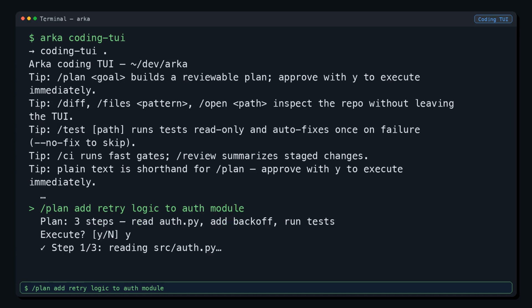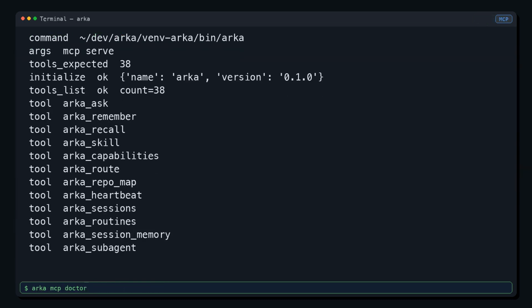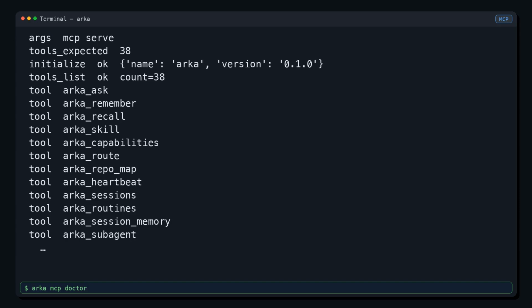For coding, launch arka coding, agentic development in the terminal. Plan tasks, edit files, run commands, with AssemblyAI voice input built in. Commands like plan and execute keep you in flow without leaving the terminal.